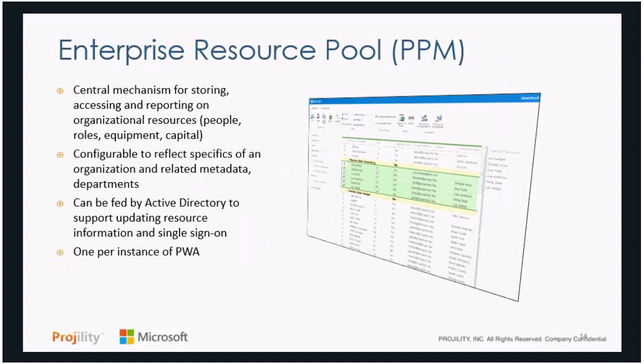The good news is, from a person or human resource perspective, it can be fed by Active Directory, so you don't have to spend your life provisioning and deprovisioning resources. And the important thing is, you're going to be setting up a PPM solution. There's one resource pool per instance of Project Online. So if you start saying, I want to roll out different instances for different groups, that makes resource planning and tracking a lot harder, because now you have the same resource in 4 different resource pools versus being centralized. That'll help make your decision in terms of some of the architecture behind the solution.